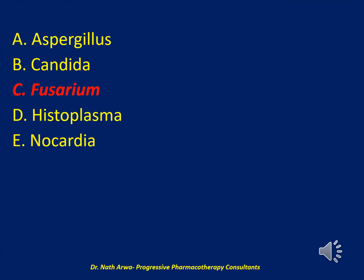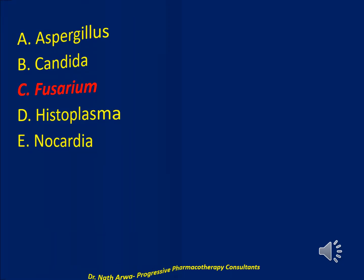And the correct answer is C. Fusarium. I will clarify why. Bacterial and fungal infections can cause disseminated necrotic lesions in neutropenic hosts. In this patient with concomitant fungemia, Fusarium is the most likely cause of his symptoms. Please progress to the next question.